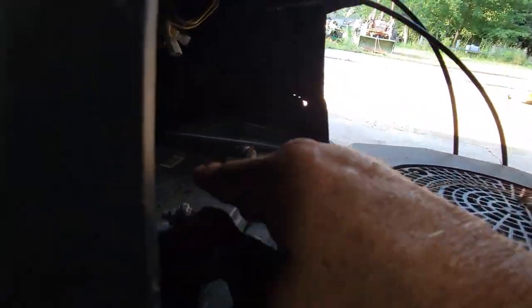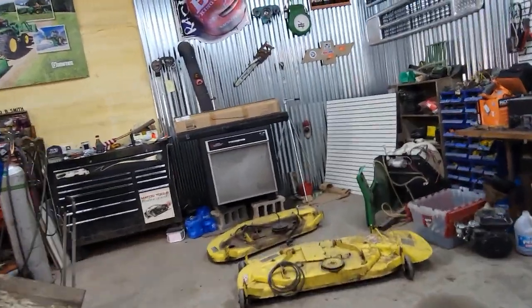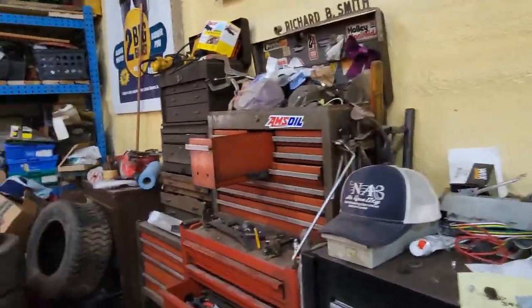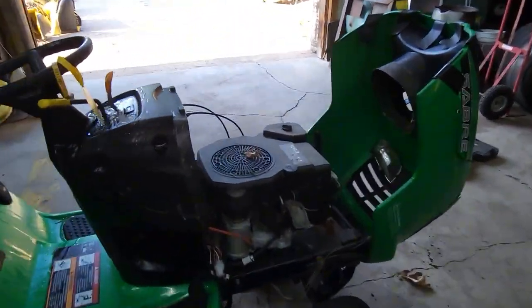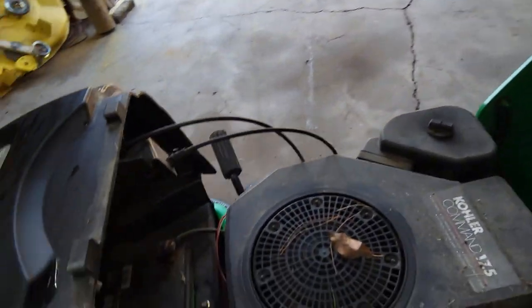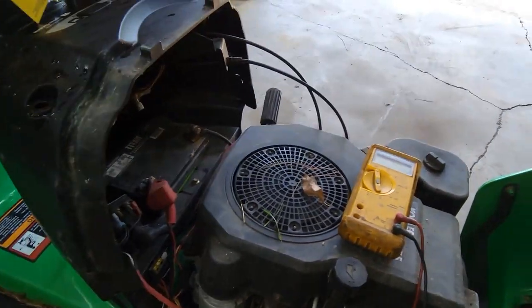There might not be enough juice. Let's go get my voltmeter. I'm just carrying you guys along. This is basically how I would do it if I had to get something running. This one, if it does run and seems to move and all that, I might go further and do the tune-up and all that.